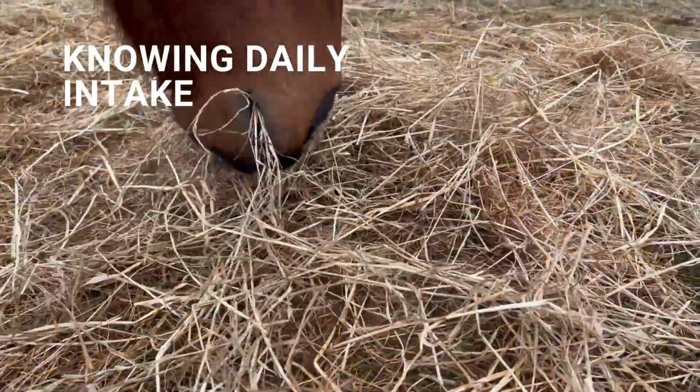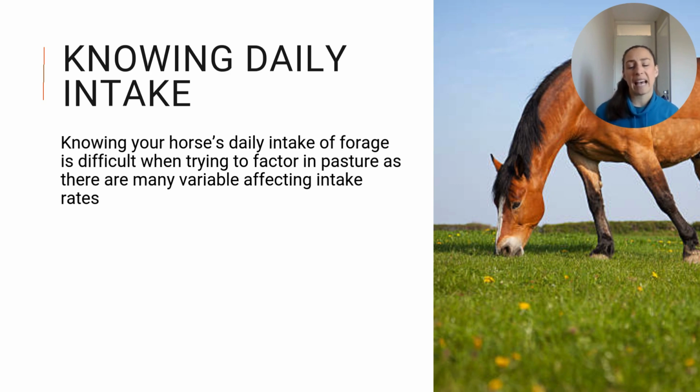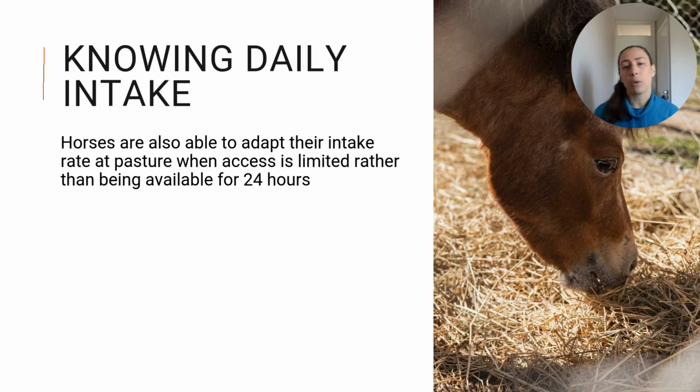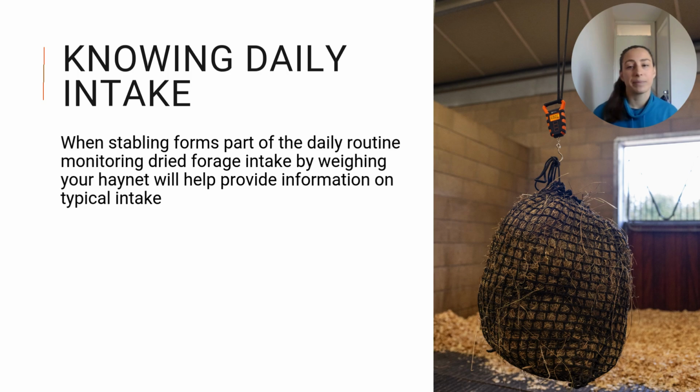So how do you know your horse's daily forage intake? When pasture is involved, it can make it difficult as there are so many variables. Horses can also adapt their intake rate at pasture when access is limited. You would be surprised how quickly they can eat. If your forage is highly restricted or your horse is losing weight, consider offering hay or haylage in the field to meet their daily requirements.